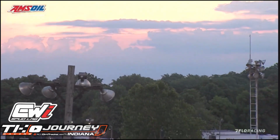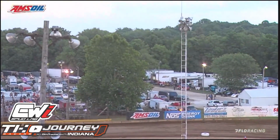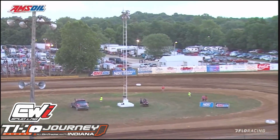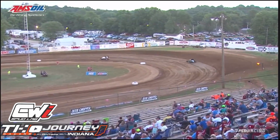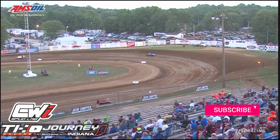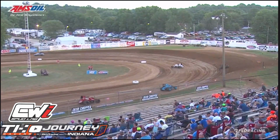Ran second in his opening night here at Lincoln Park Speedway till the final couple laps and had a mechanical failure with like 2 laps to go. One of the cool things he's doing, too, is he's keeping a running diary of his trip over here to the United States. You can actually follow along with Todd Hobson Racing on YouTube, and you'll be able to see this video diary he's got going on.